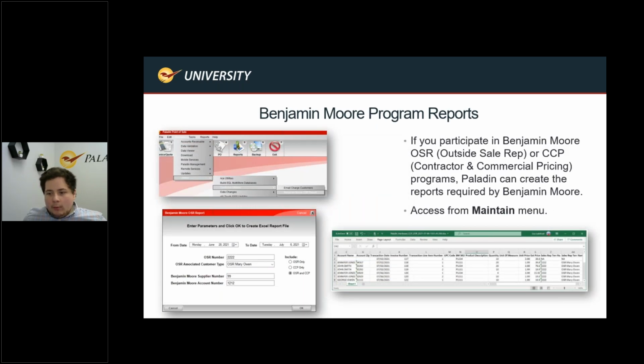All right, Benjamin Moore program reports. If you participate in Benjamin Moore OSR, you now have an option to generate the reports that are required by them. If you hit maintain utilities, customer utilities, then you should see in there Benjamin Moore OSR report, and it'll give you everything you need for Benjamin Moore.